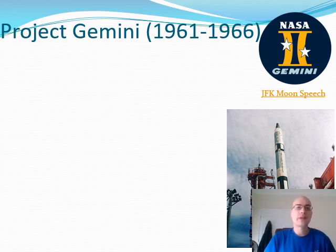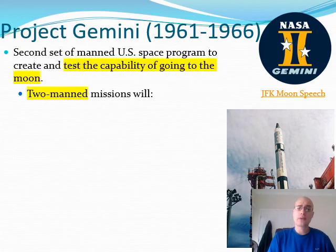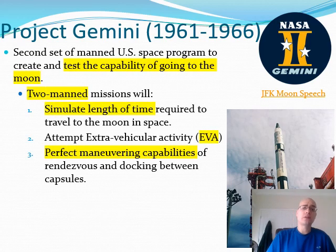Hello everybody, today's topic is Project Gemini, which runs from 1961 to 1966. It is the second part of the U.S. space program. So what is Project Gemini? Well, it's going to be a set of two-manned missions, and the entire point is to create the capability and technologies necessary to get to the moon.